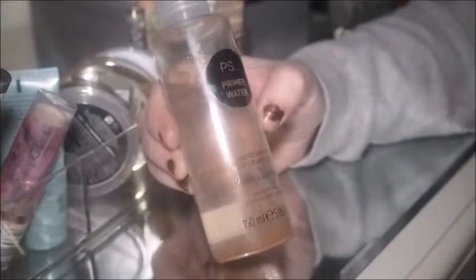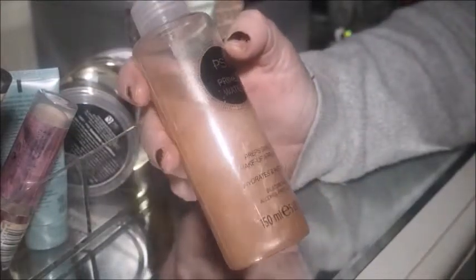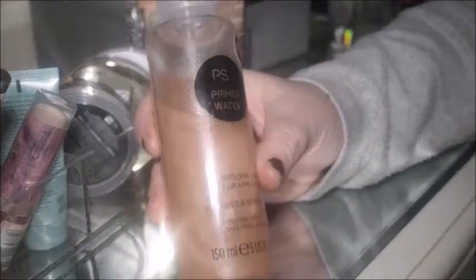So first of all, there is this Primark PS Primer Water, and it should be clear, but I thought I would put a highlighter in it, just a bit of highlight, just to give me a glowy setting spray. I'm not too sure how I feel about it. I have used quite a bit of it, so I just want to get this out of the collection.